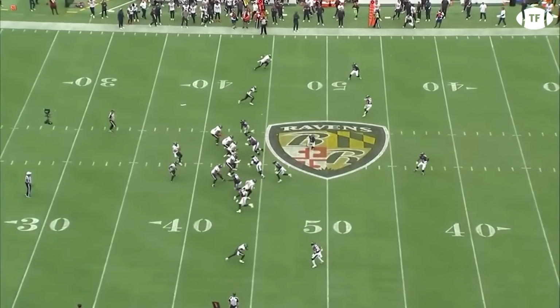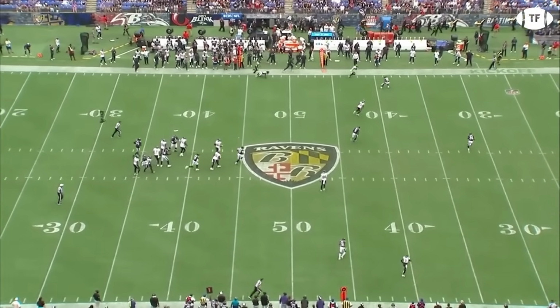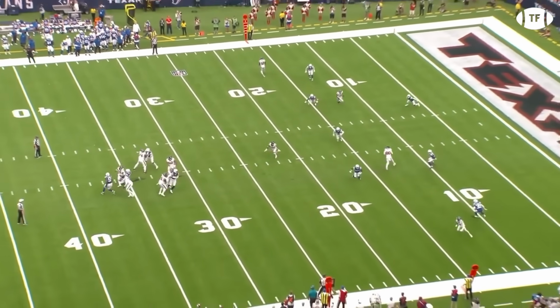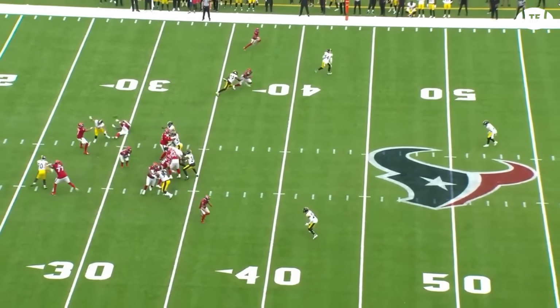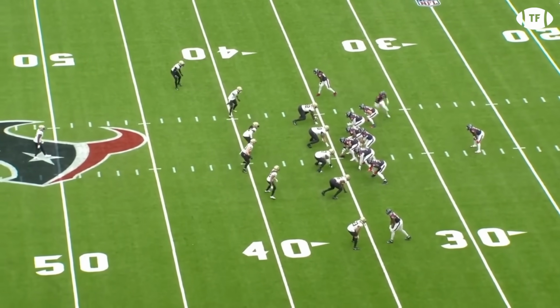Understanding coverages and how to attack them is no doubt a crucial part of the game, but no QB can be good without that natural arm talent. And Stroud's got plenty. He possesses the arm strength to hit any blade of grass on the field while showing beautiful touch to loop the ball into gaps in the defense. Against New Orleans here, Stroud shows us that zip.